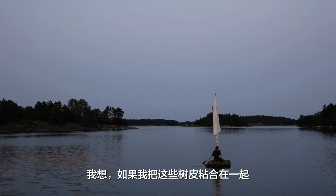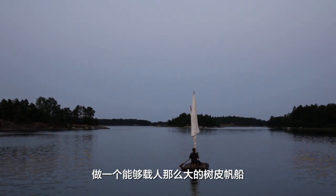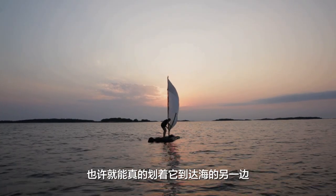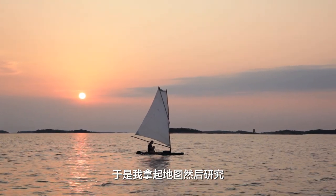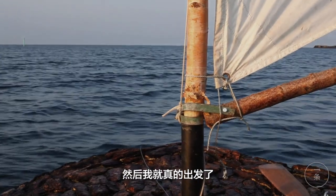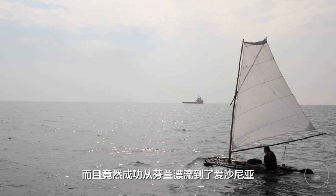And then I started to think that it would be nice to make a human-sized bark boat, if I just glue them together. And then I continued that idea, that it would be nice if you really could sail with it. And then I just took the map and checked the shortest distance to the other side of the sea. And then I tried, and for some reason I managed to sail to Estonia from Finland.